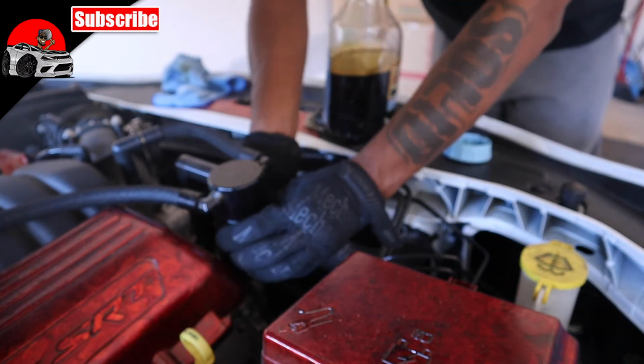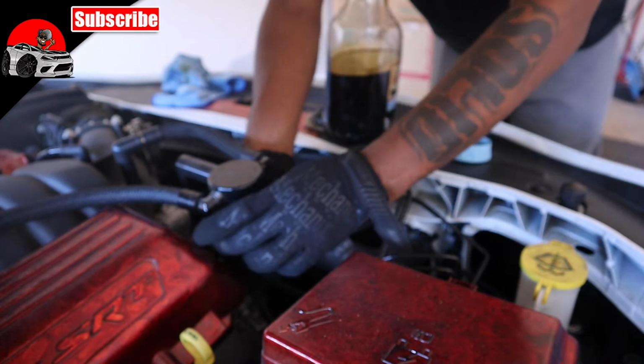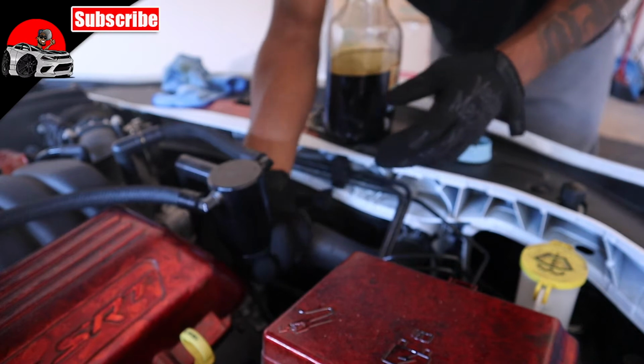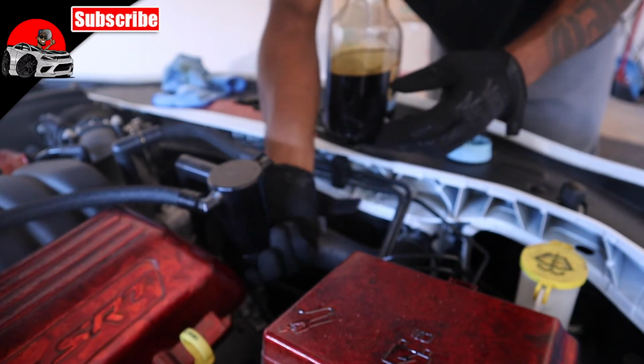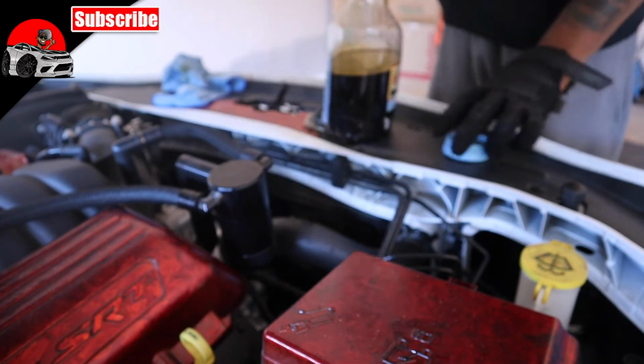So let's get this back on here. It's lefty tight, righty loosey for some odd reason. Okay, don't put it on there too tight. Remember, not too tight, just hand tight. There we go. All right.